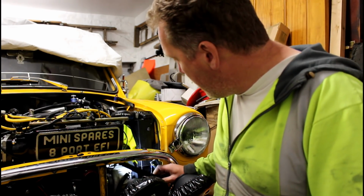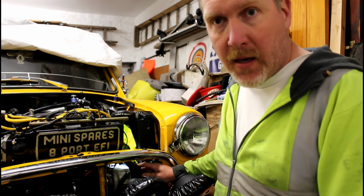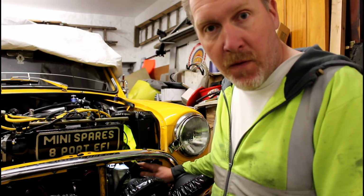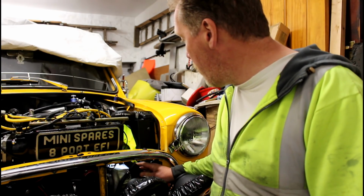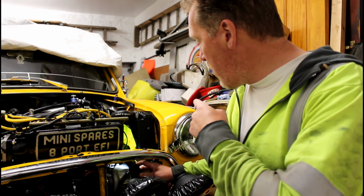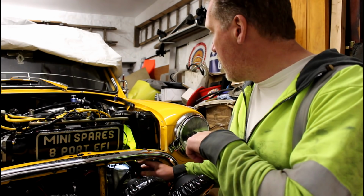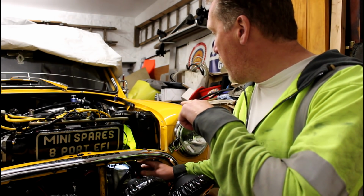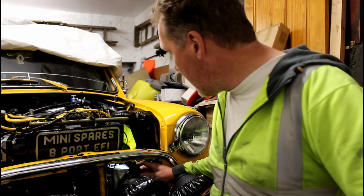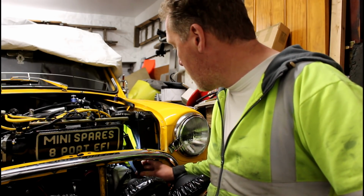And if you can see that, that bright bit of yellow in the back of there, that's the new fan. It's all buttoned up, just the belt to correctly align and tension, and then a water pipe to go on the back, and then just a few bits and pieces to tighten up. But that's going to be tonight's job.